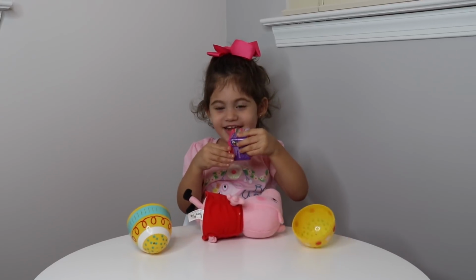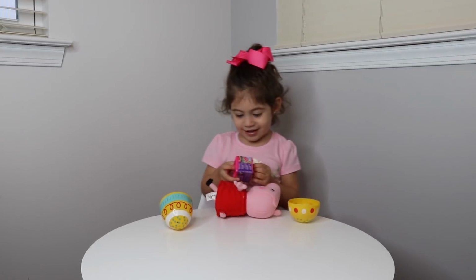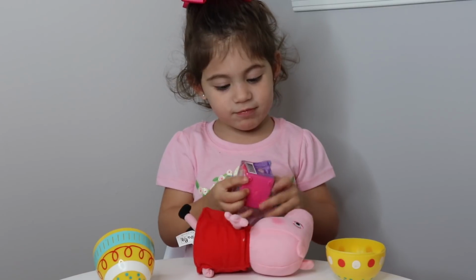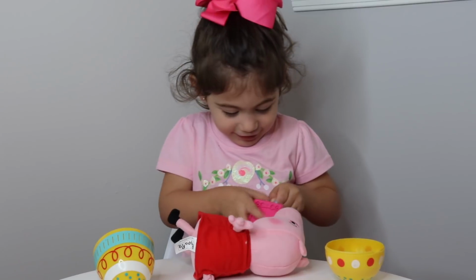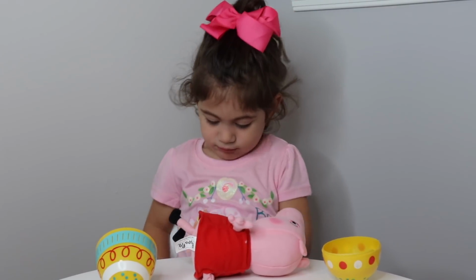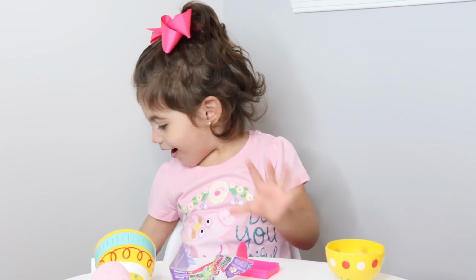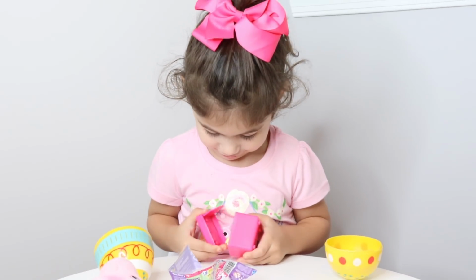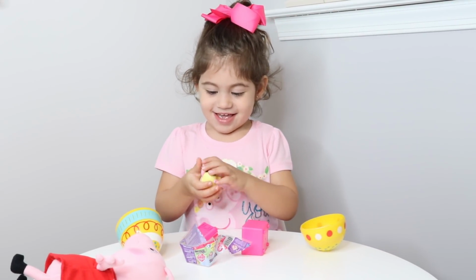Can you show them what kind of egg surprise that is? Pink and pony. My Little Pony egg surprise. All right, let's open it. Thank you, Papa. Whoa! Show your friends!